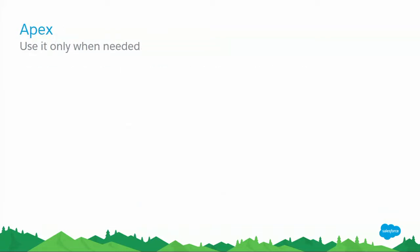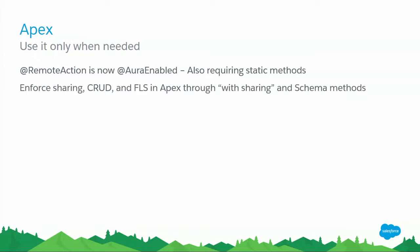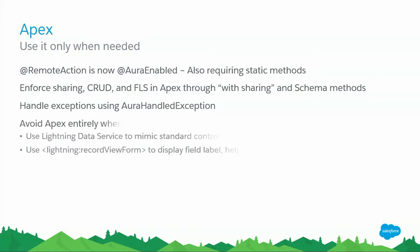Now let's talk about Apex. On the Apex side, if you're familiar with remote actions, then you basically already know how to use Apex in Lightning. The only difference is the tag is called AuraEnabled. It's still a static method. You still enforce your sharing, your CRUD, your FLS in Apex with those standard schema methods, with your with sharing, none of that is different in Lightning. With your exceptions, you're using a particular type of exception called an AuraHandledException. But other than that, it works just the same.